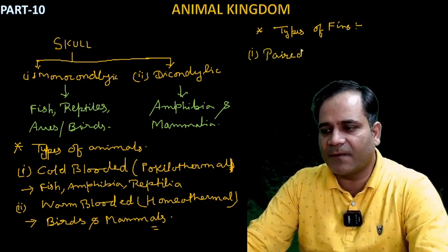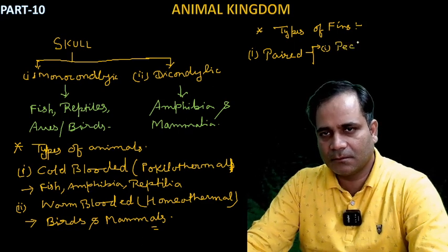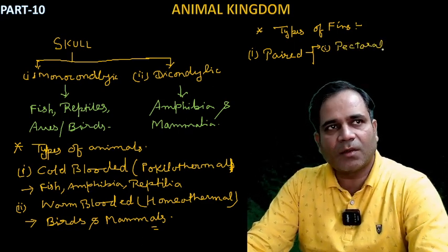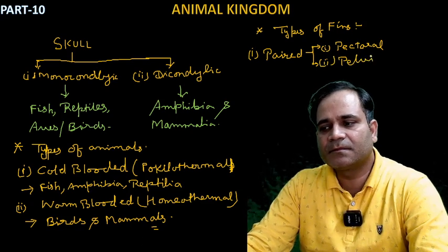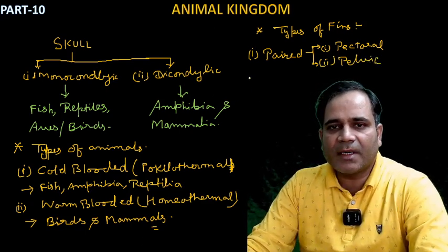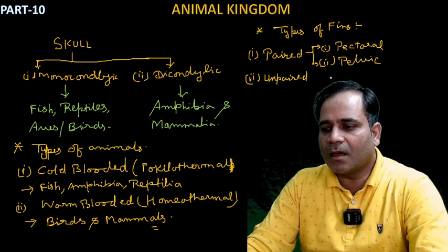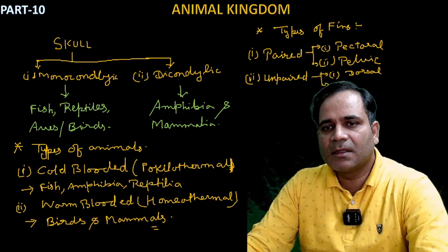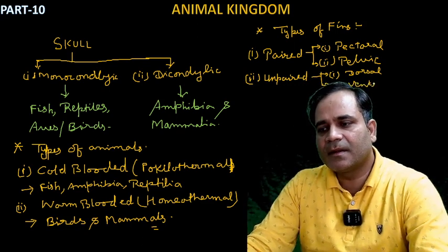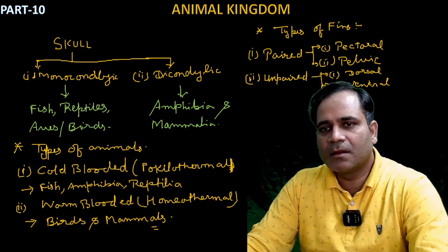If I am saying paired fins, then they are classified into two parts. One is pectoral fins. Second one is pelvic fin. Correct? Now, the second one is unpaired fins. Which ones? Dorsal. Second one is ventral. And the third one is caudal.